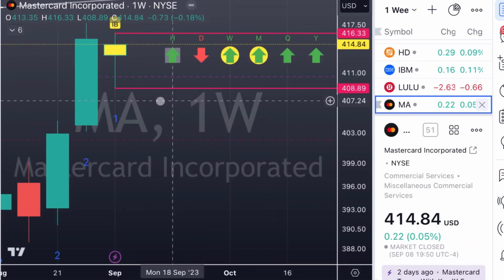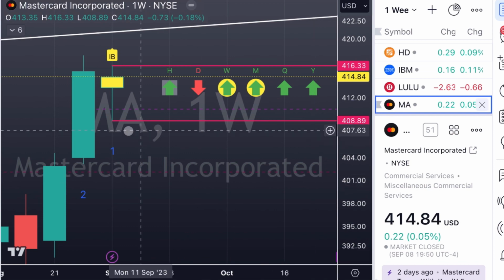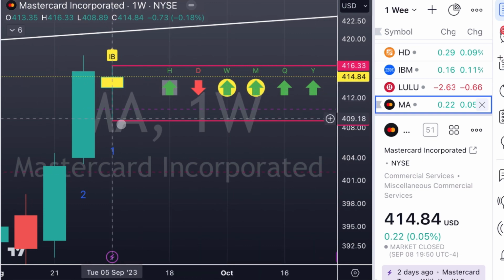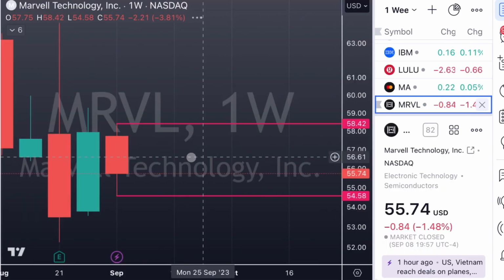MasterCard, with all the debt in North America and Canada, how can you not be bullish on the credit card companies? Inside bar, hammer candle, time frame continuity on the higher ends. We look for calls at 416.33, puts at 408.89.